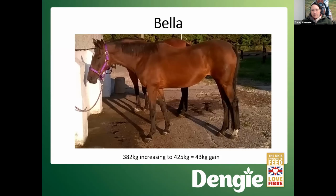And by the following spring, she was looking much better. So that previous picture was taken around Christmas time, and this picture was the middle of spring. Sorry, she'd gone from 380 to 425 kilos, so she'd had a 43 kilo gain in weight. So more than two bags of Dengie basically she gained in weight. And I think you'd agree she looks a lot better.